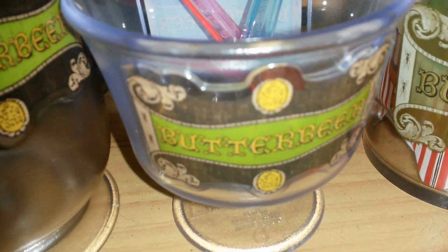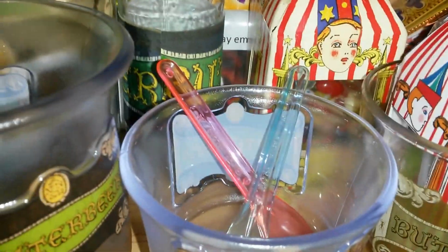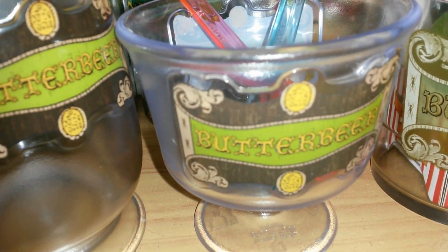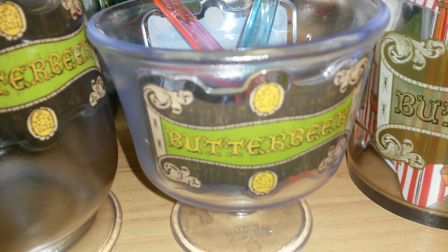And then moving on, we have the ice cream, I don't know what you call it, like a cup, I don't know if you still say cup, but it's where you get the ice cream from. And yes, I'm sad, and I actually kept the scoops. I'm really, really sad, but oh well. So we have a butterbeer ice cream cup.